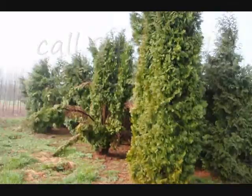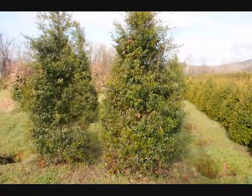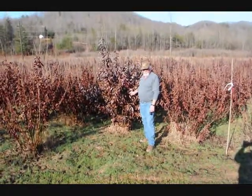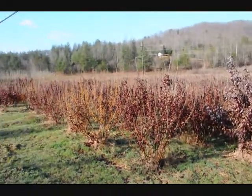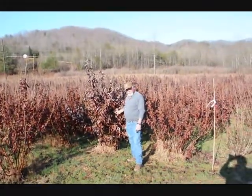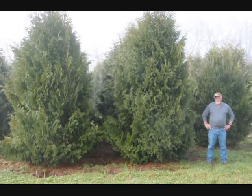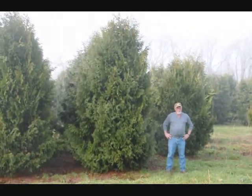So give us a call at 215-651-8329. These are some large Foster hollies. 215-651-8329. This is a block of witch hazel vernalis. They run in here anywhere from about 4 to 5 up to 7 to 8 and some 8 to 9 down in the lower end. Beautiful heavy block. Very nice plant. Good native tree. These are 12 to 14 foot Niagara arborvitaes, and you can see they're nice and full.